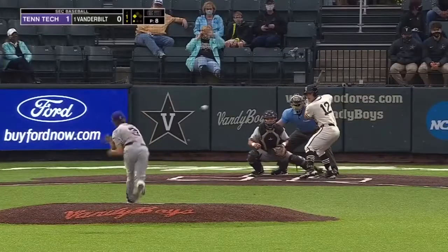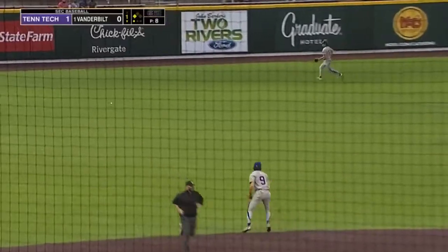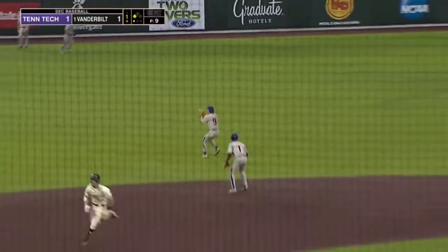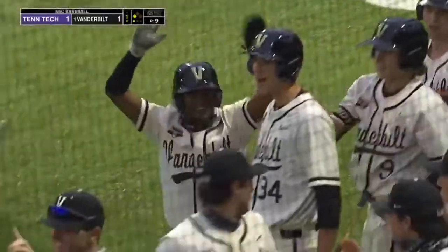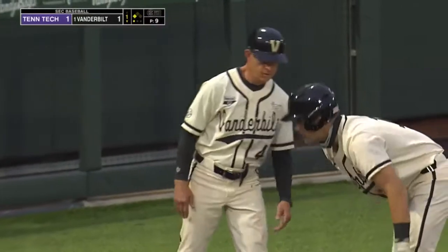Off with Dominic Keegan at the plate. First pitch swinging. This will get the run in and into left center field. Keegan turns for second with trouble in the outfield. He's going for third. Safe. And Keegan didn't waste any time. Got a good pitch to hit.